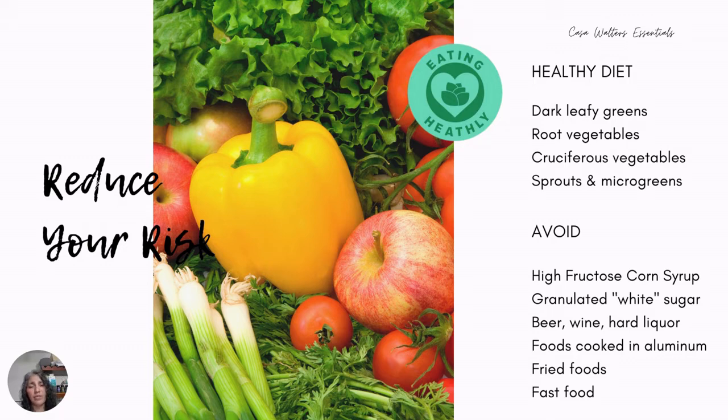You want to look for those cruciferous vegetables like broccoli, cauliflower. Those things have been shown time and time again to have a lot of antioxidant support for our bodies. Look for some sprouts and microgreens. These have high concentrations of nutrients that are very beneficial for our bodies. You want to avoid things like high fructose corn syrup. That is a very highly processed sweetener that's derived from cornstarch.